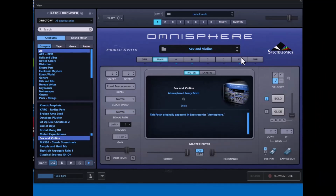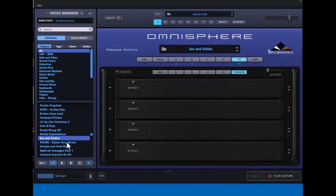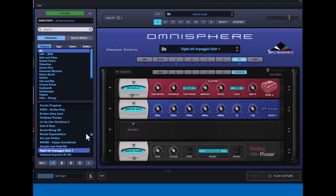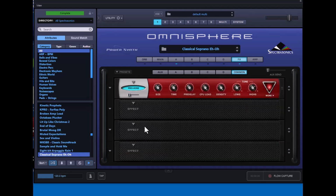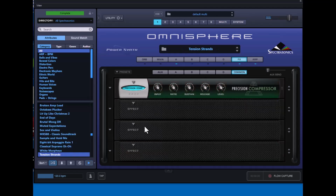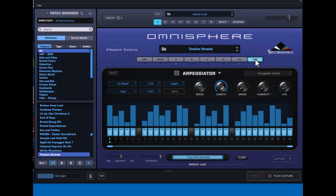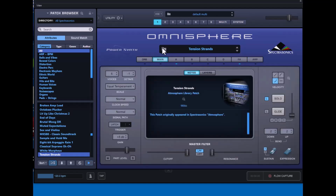There is, of course, an effects section. There are, I think, over 50 different effects that appear in this sort of cool rack format. So I'll just run through a few of the presets just to see what effects they have attached to them. Of course, this will vary from preset to preset, and it is super easy to add your own effects to any of the sounds. There is also, of course, an arpeggiator. I haven't really got into this, but it is very powerful and flexible.